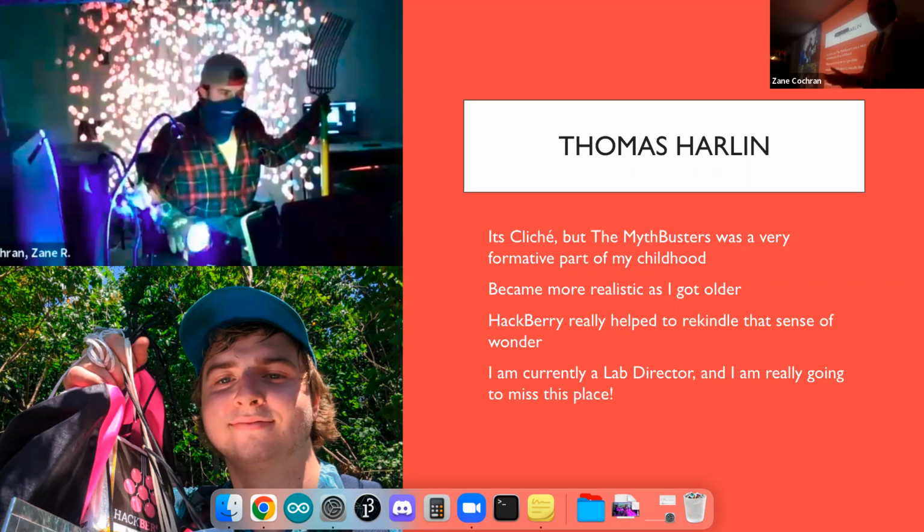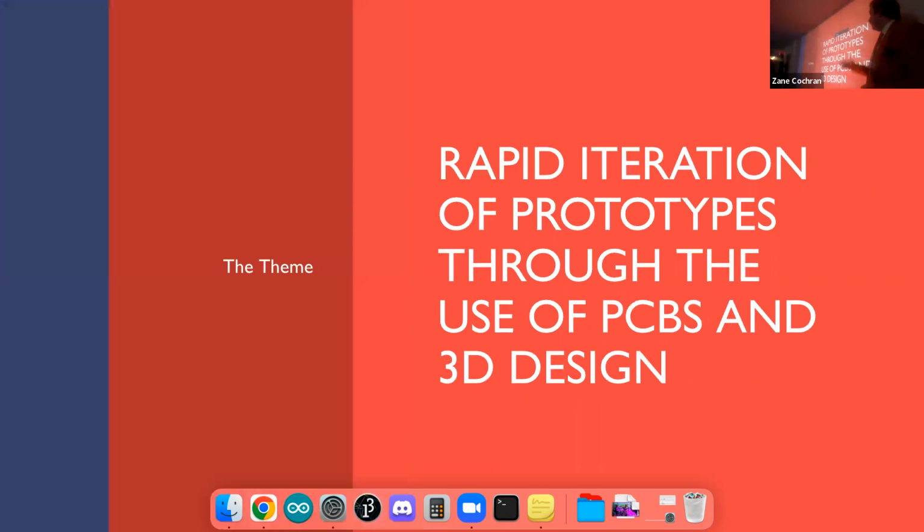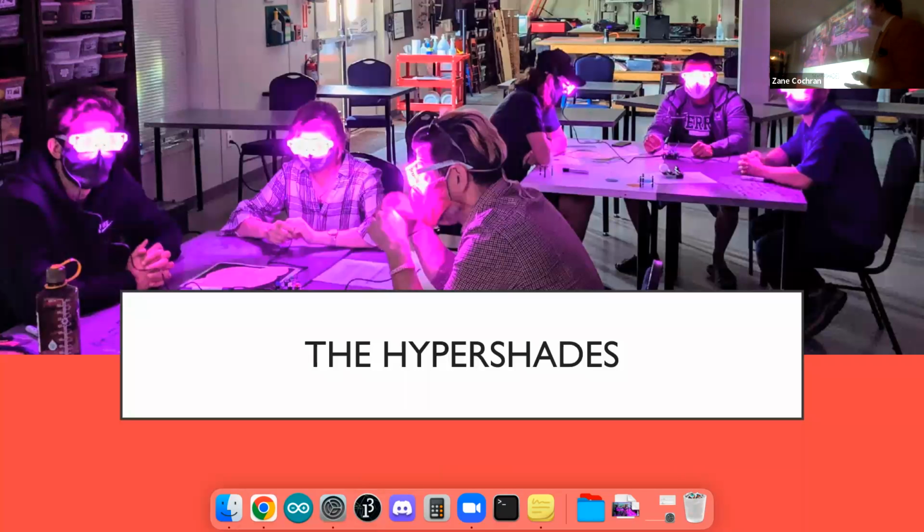Since then, I've become a lab assistant and currently am a lab director. And when I'm done with this, I'm really gonna miss this place. My theme is rapid iteration of prototypes through the use of PCBs and 3D design. And there's a lot there, but I feel like one of the projects that best encapsulates all of that is my senior capstone project, the Hypershades.